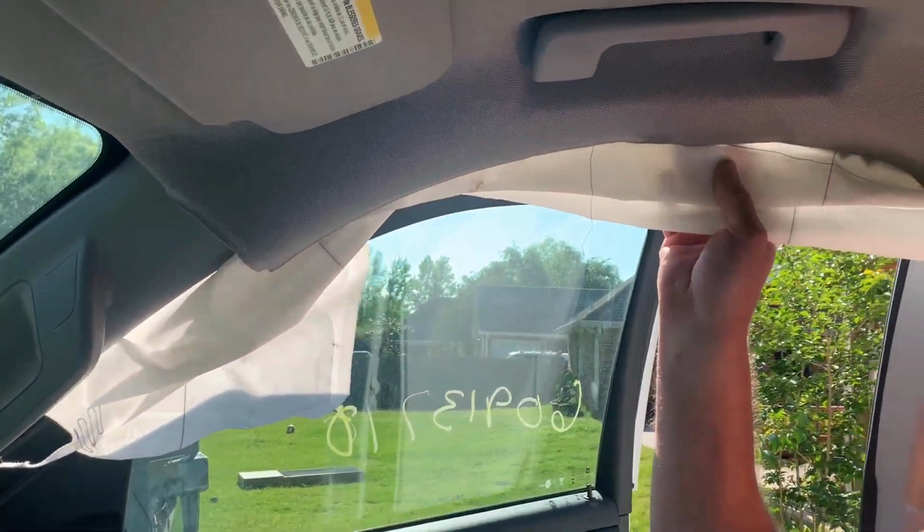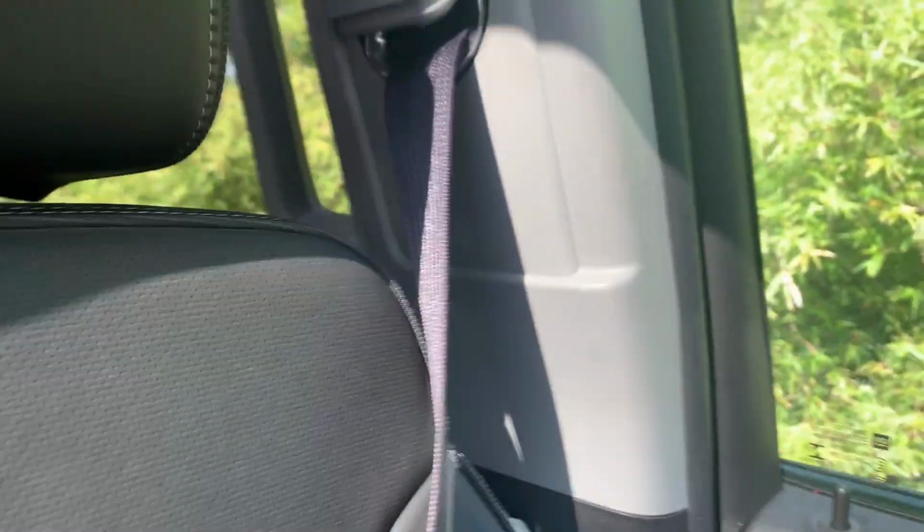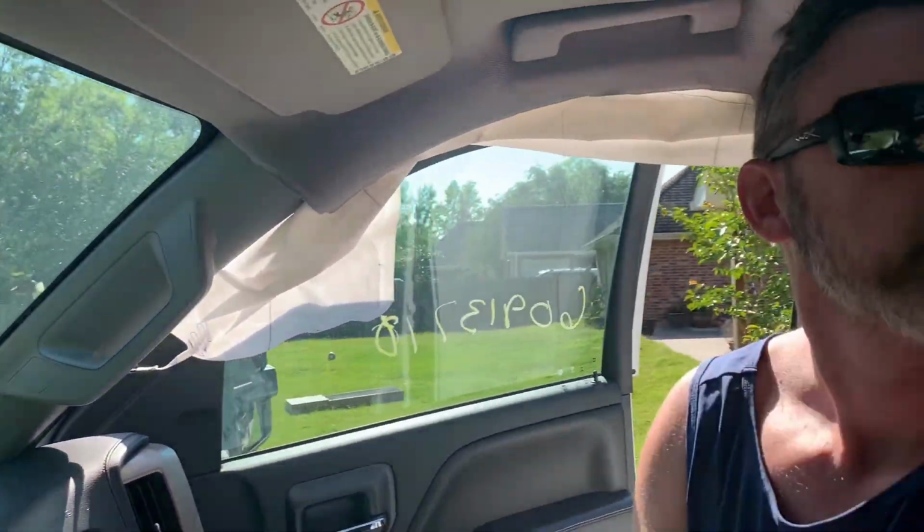We have side air curtains on both sides that are blown. Both seat belts are locked up. And then we have an airbag in this seat here that's blown out. So let's see, it's probably 500, 1,000, maybe 1,200 bucks we're going to have to spend on the interior. I don't know if I'm going to fix this once we put this back up.